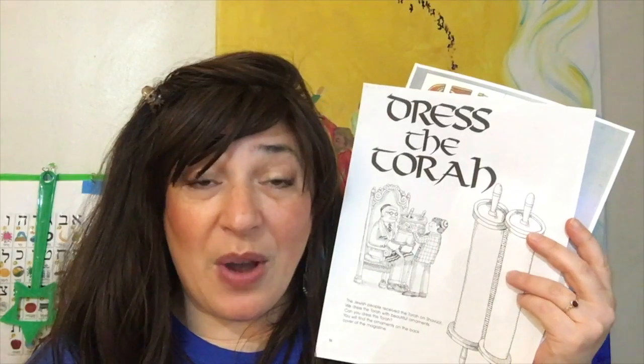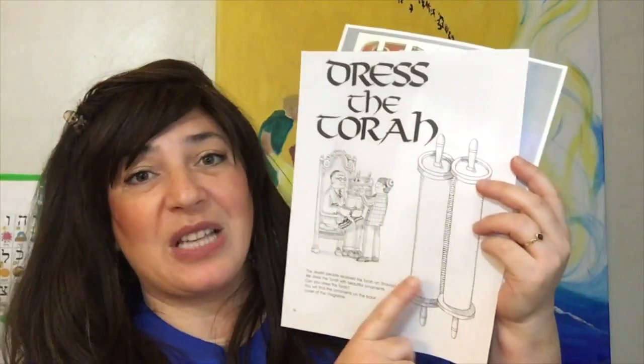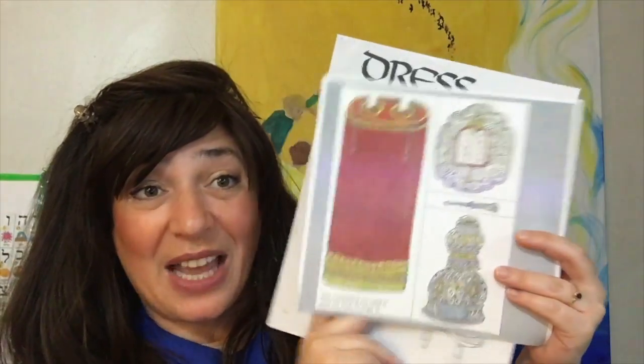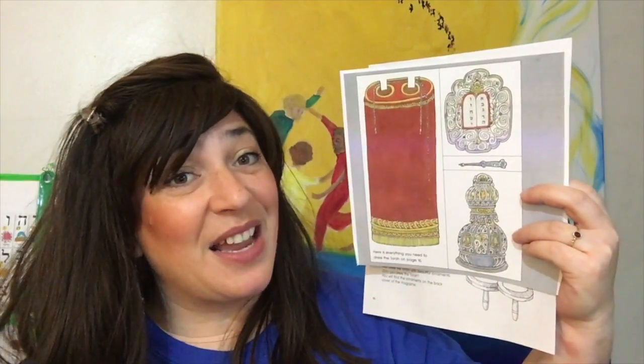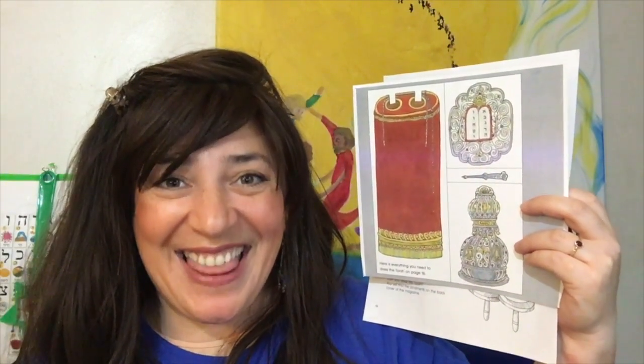So now I'm going to go ahead and cut them out. I'm not going to cut out the Torah on this page, because I'm going to take my pieces and put them on top. So let's cut them out together. We're going to cut around very carefully. Remember, thumb up, elbow down, and we move the paper, not our elbow or our hand, to cut around the pieces. So let's go ahead and cut these out, and then we can put them on the Torah together.